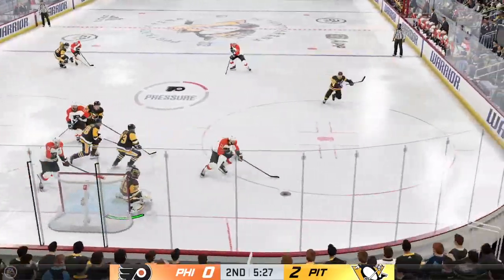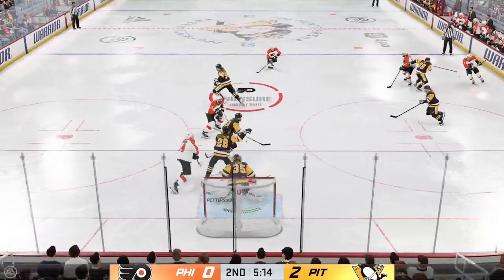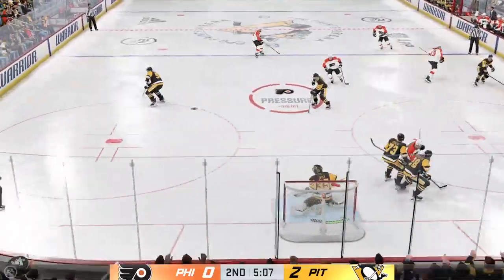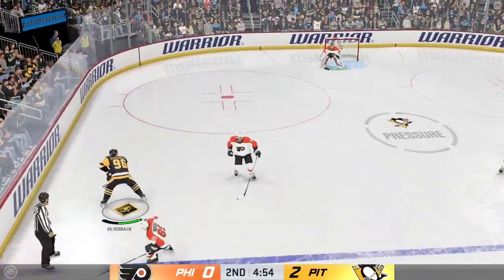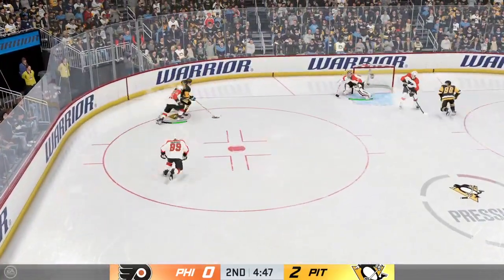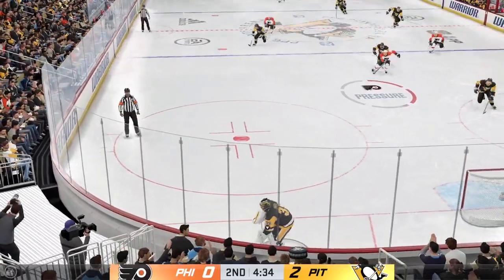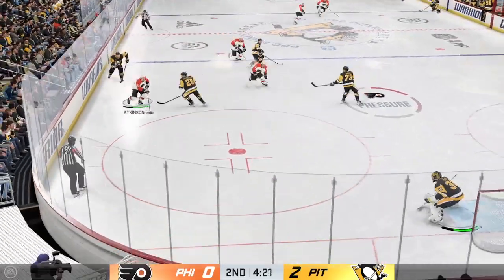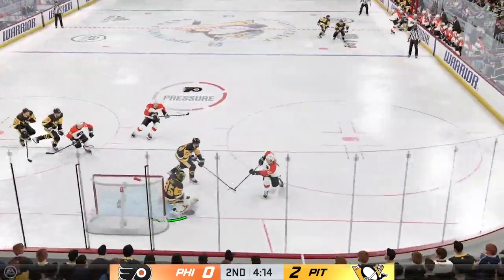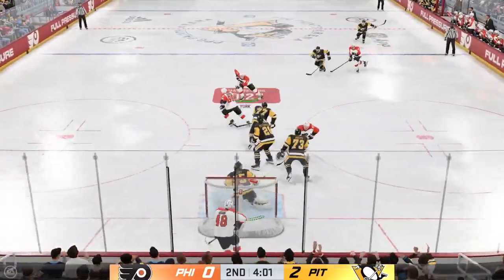Sends the pass in front. Can't connect the play. Shot from the wall. Oh, what a stop. Moves it quickly over to Crosby. He carries the puck up along the wing. Tries to feed it over to Pettersson. Can't connect. Good use of the body on that play. And they go back on the attack in the offensive zone. From point blank. Oh, he gets a blocker on it. What a stop by Chari.